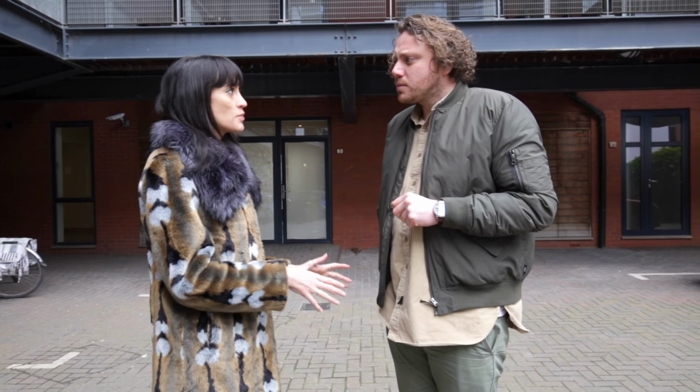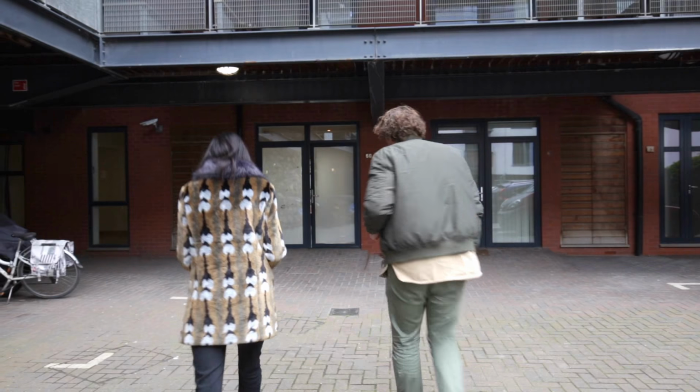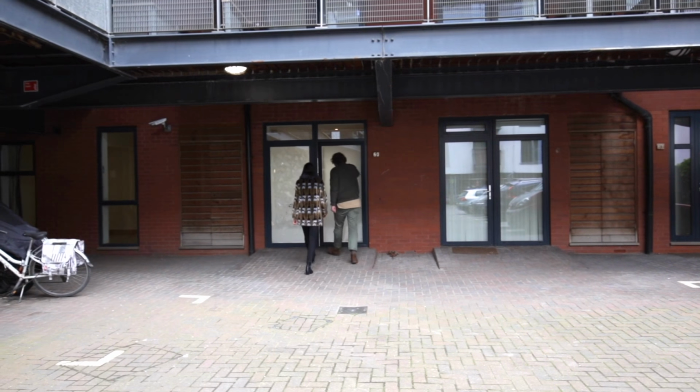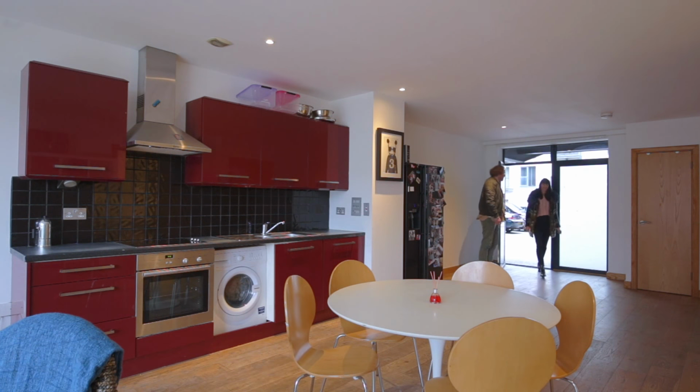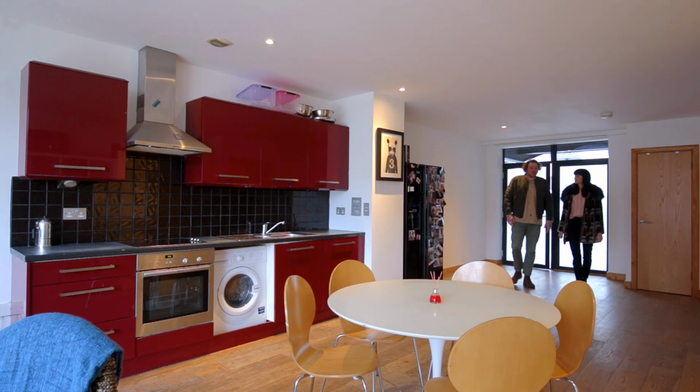Okay. So is that a pretty good asking price? Yeah. There's always quite a lot of space for a two bed. A lot of space in there. Show me it. Come and have a look. Let's go and have a look. Wow, it's a good size space. It's a lovely size space.